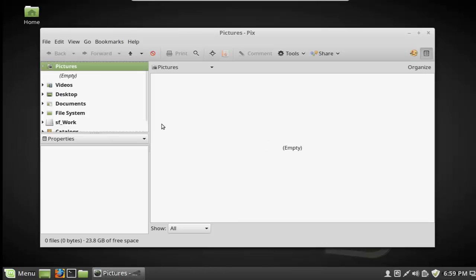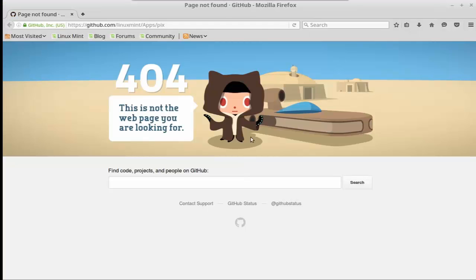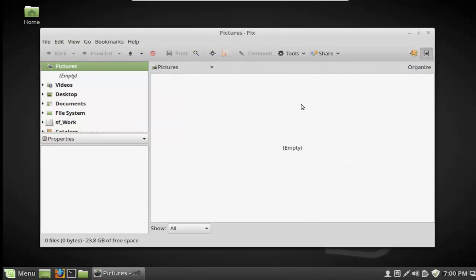And they have a new thing in here called Pix, which, if you look at the About, has been around for quite some time. Version 1.0.1. Copyright 2001-2010 Free Software Foundation Incorporated. This might take us to the Free Software Foundation site. Is that what we're going to do? Huh. That's interesting. Okay. Well, anyway, they have added this to the system and removed gthumb. I have to play around with that and see what it can do. I don't have any pictures on here at this point to even look at, so there you go.